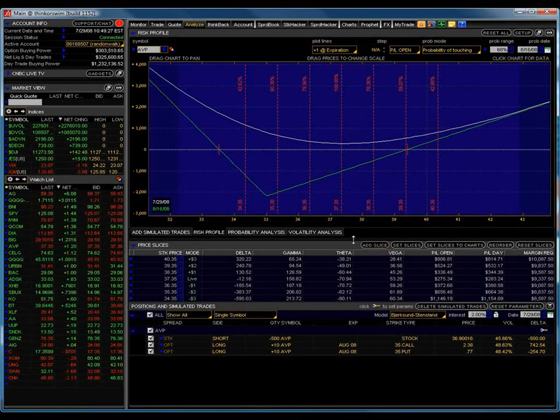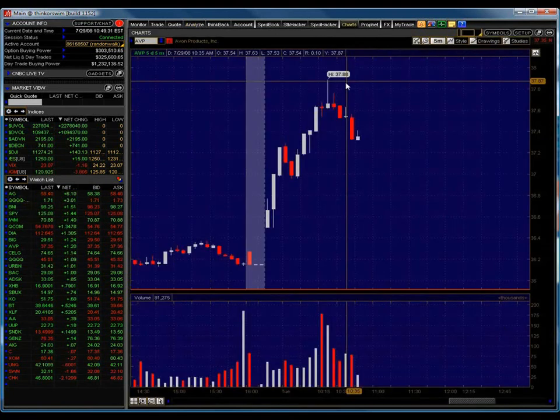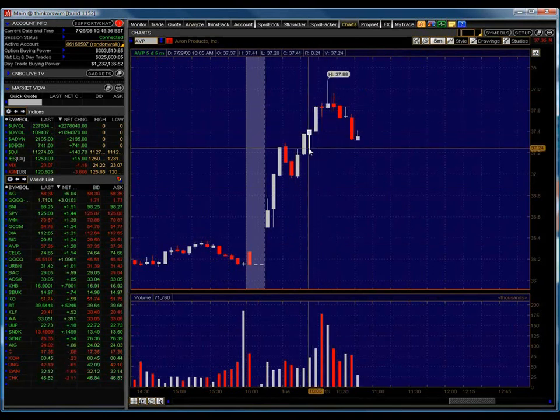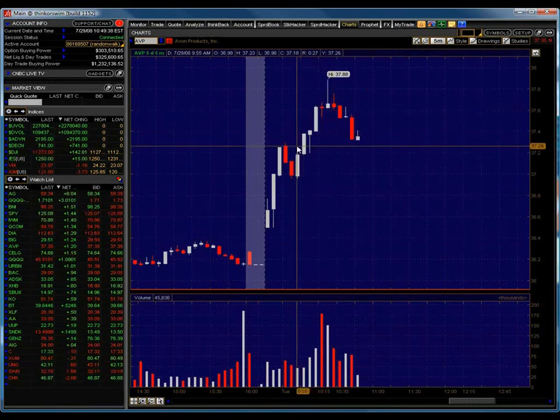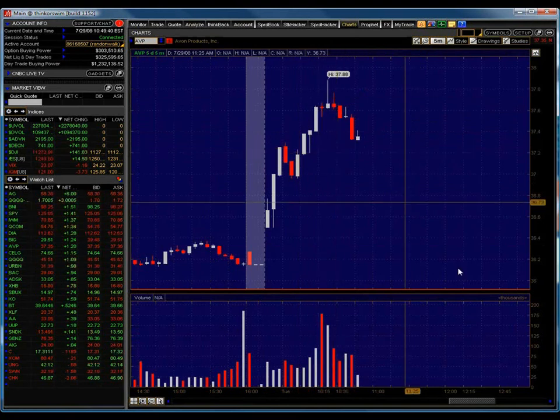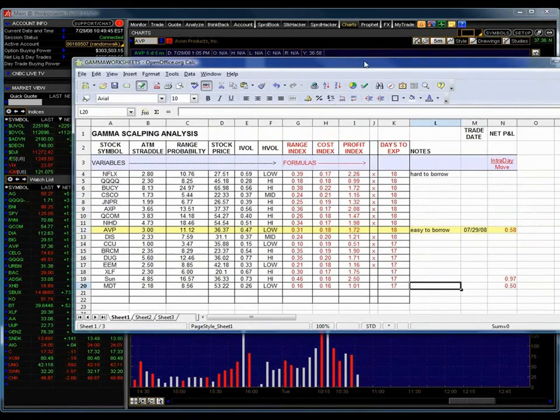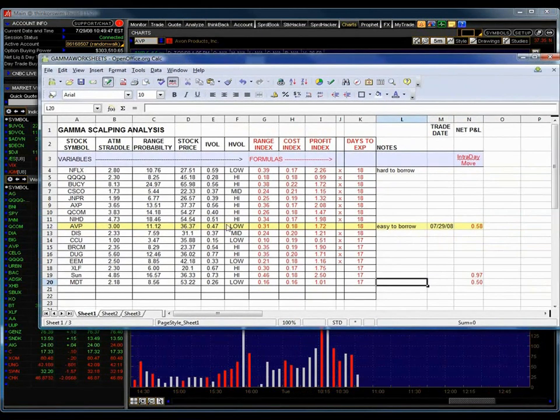The thing that hurts a gamma scalping position is if the stock doesn't move at all. So that's what we want. We want a stock to move. So if you can go out there and find stocks that move, you can do gamma scalping with them. Just make sure that the volatility levels are fairly low. Remember when we looked at our worksheet, AVP had one of the lowest volatilities, and it had one of the highest profit indexes. So that's exactly what we look for when we do gamma scalping.